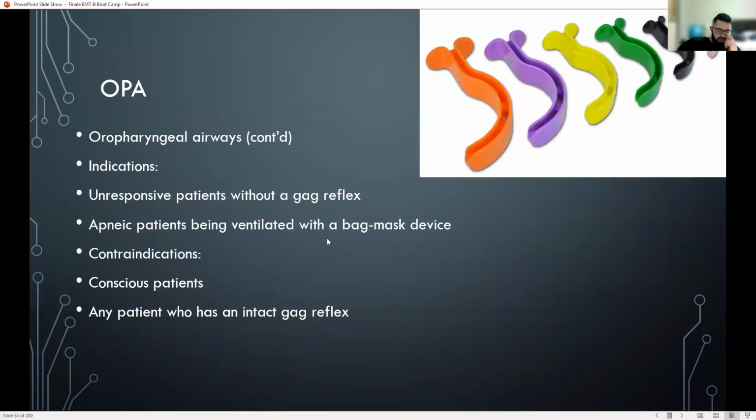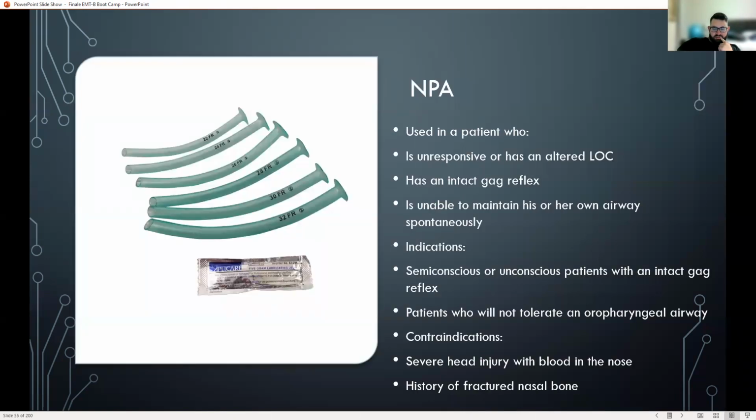So we already talked about OPAs. Here's just some more information on there. I could probably actually, when I go back and review this lecture, take this out. There's your NPAs. Again, I made these.